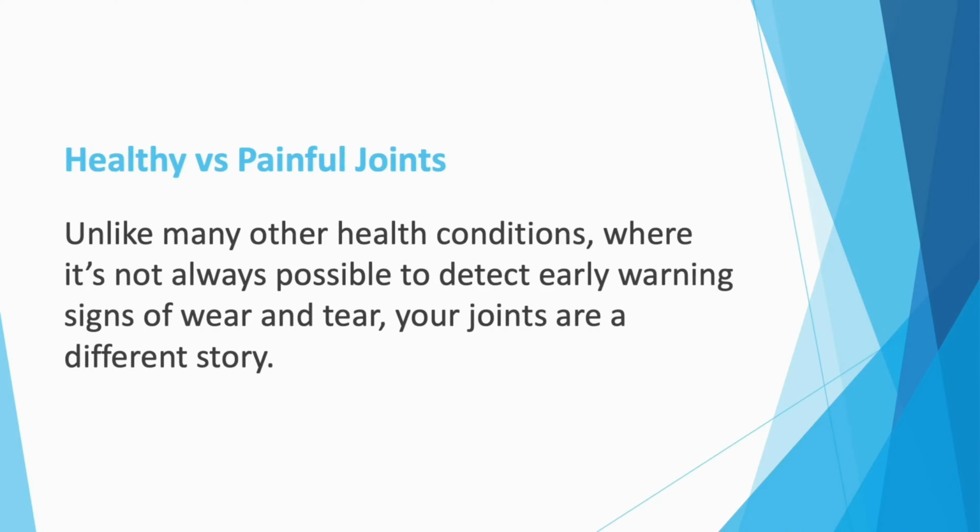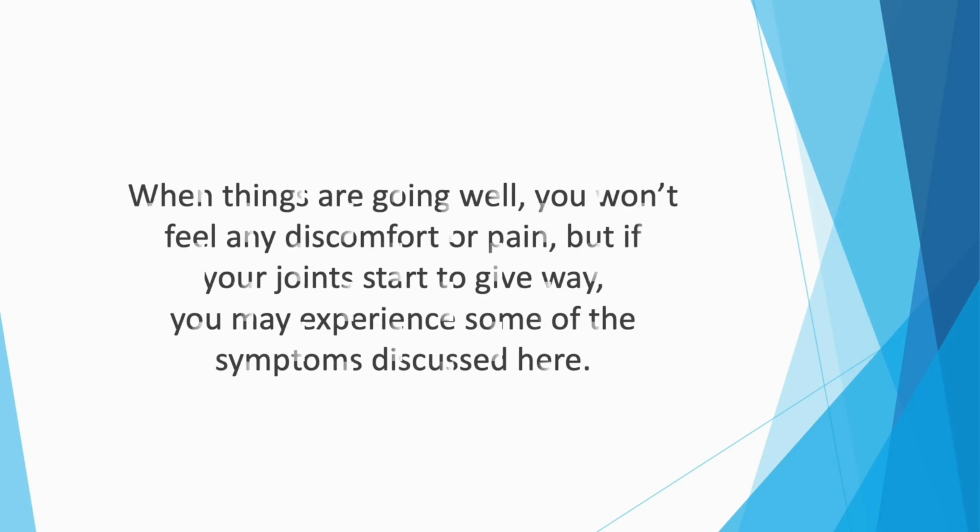Healthy versus painful joints. Unlike many other health conditions where it's not always possible to detect early warning signs of wear and tear, your joints are a different story. In fact, one of the first places where you feel your age is in your joints. In most cases, joint tissues generally deteriorate over time and can make it hard for you to get around in everyday life. When things are going well, you won't feel any discomfort or pain, but if your joints start to give way, you may experience some of the symptoms discussed here.